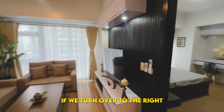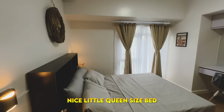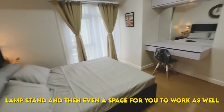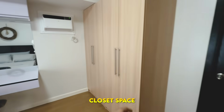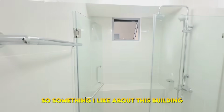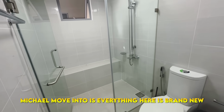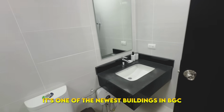If we turn over to the right, here we have the master bedroom. Nice little queen size bed, lampstand, and even a space for you to work as well. Closet space, and here we have the bathroom. Something I like about this building, the same building that one of our previous clients, Michael, moved into, is that everything here is brand new. It's one of the newest buildings in BGC.